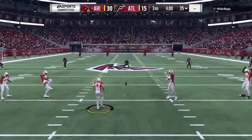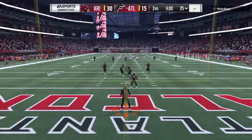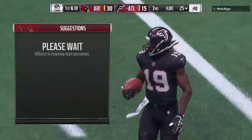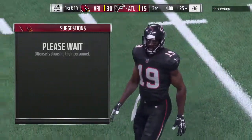Here's Dawson now to kick this one away. That'll be taken in the end zone, and no run back here. This will be a touchback, and it comes out to the 25-yard line.